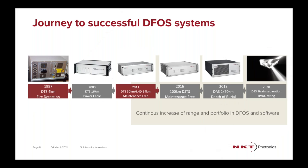Also a small journey through the DFOS systems from LIOS and NKT Photonics. Starting in 1997 with the first DTS of 4 kilometer range used for fire detection, with the second generation of DTS already at 16 kilometers. And in 2011, the current generation, the OTS-3, also Raman based, with a range of 30 kilometers, respectively 14 kilometers for fire detection LHD. This is the first unit which was completely maintenance free, so no moving parts, no active cooling. What we call industrial design.